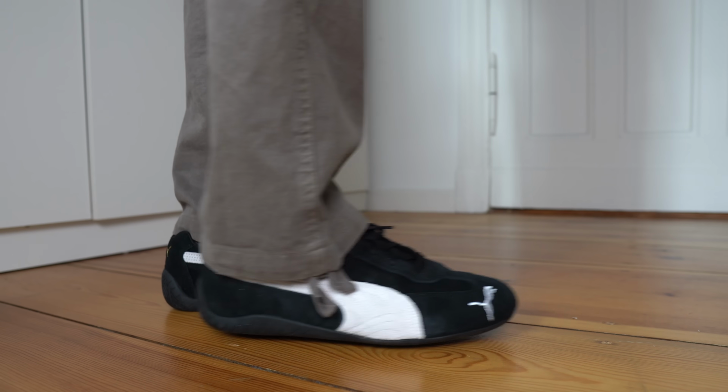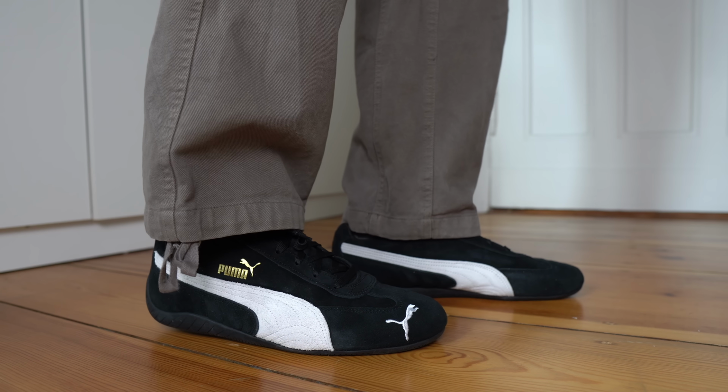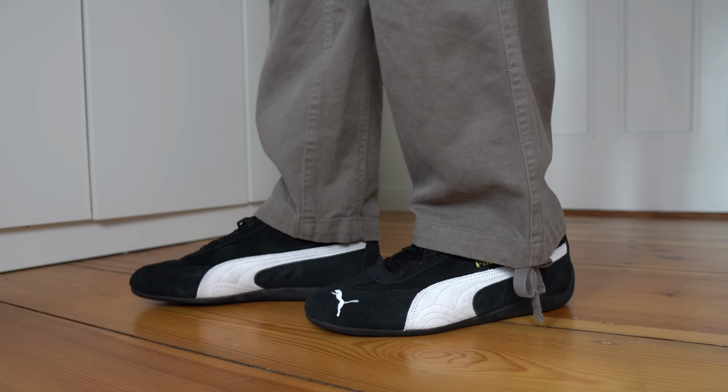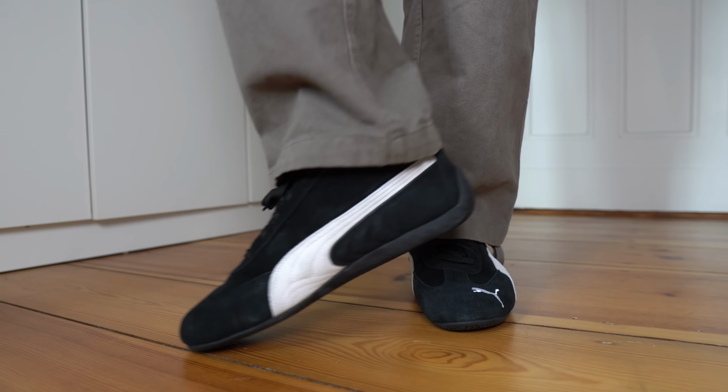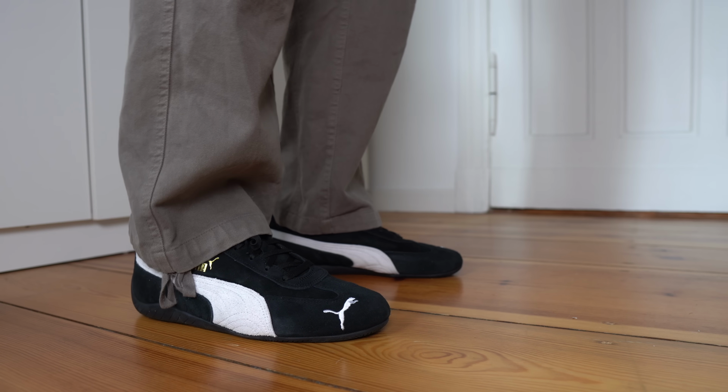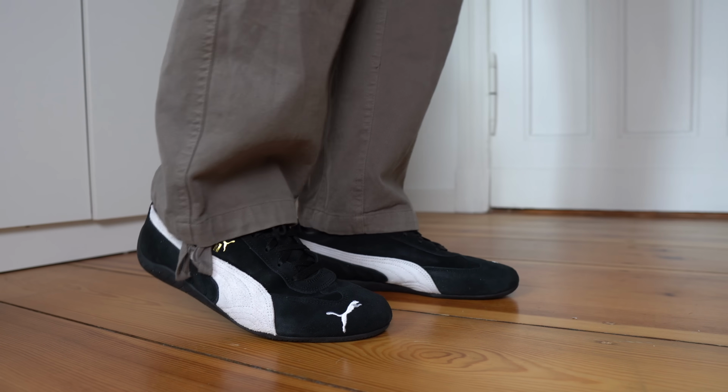From a sizing point of view, I was surprised to find out that these actually fit best at true to size, because when I looked at these in my hand, I thought they looked very narrow, but they don't feel like that on feet. True to size fits perfect. There's not too much room in the toe box, and there's no heel slippage as well, so definitely I would say true to size.